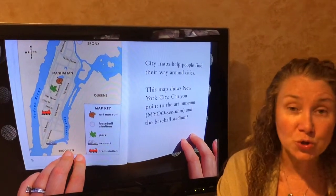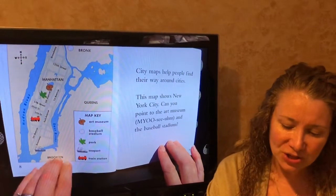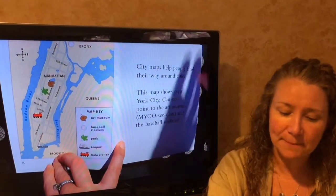This map shows New York City. Put your thumb up if you've been there. Can you point to the art museum? Look, museum, and the baseball stadium?